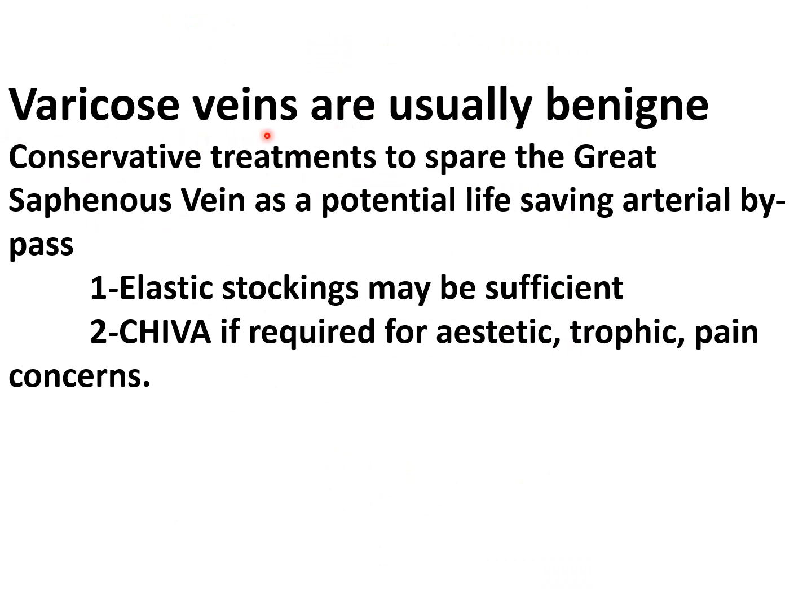As varicose veins are usually benign, conservative treatments to spare the great saphenous vein as a potential life-saving arterial bypass are proposed. 1. Elastic stockings may be sufficient. 2. CHIVA is required for aesthetic or trophic pain concerns.